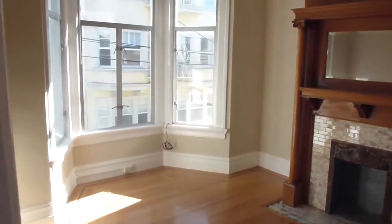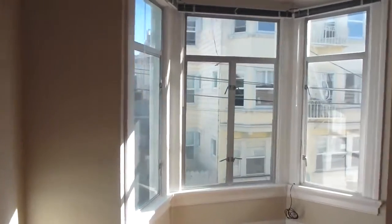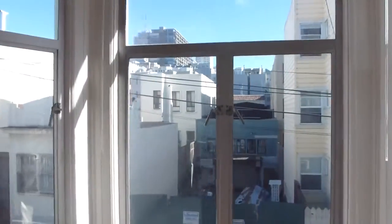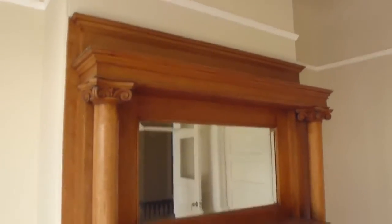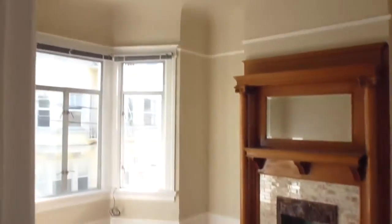Some original woodwork. Bedroom number 2 is the original living room. It also has the bay window. An even better view up towards the top of Knob Hill. It's a big room. Has the original decorative fireplace in place. Onward.